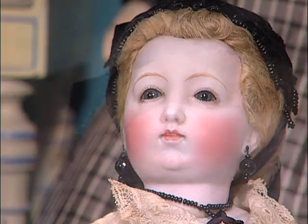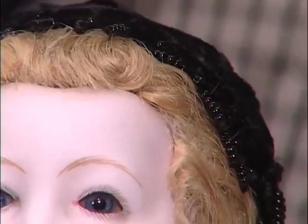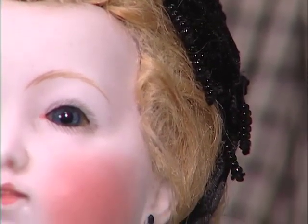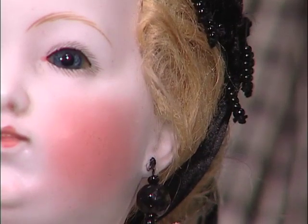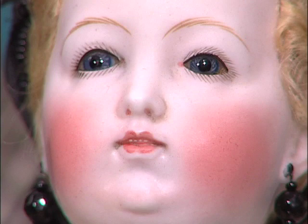Very different. Her hair is actually rooted in wax. She is 18 inches, so she's a small doll, what we would call a size 4, a character face. Look at the molding around the eyes. But the real surprise is her mouth. She has an open-closed mouth with a full set of teeth and a tongue tip.